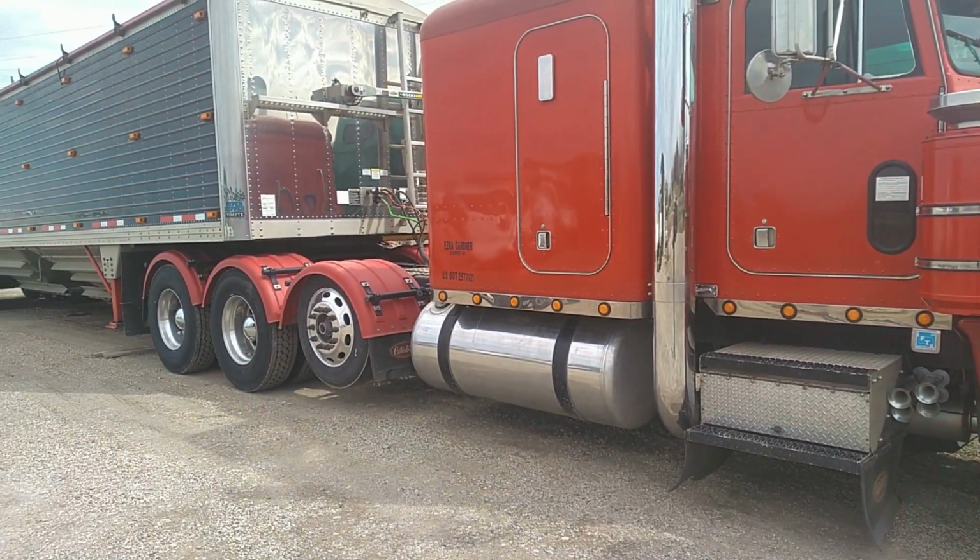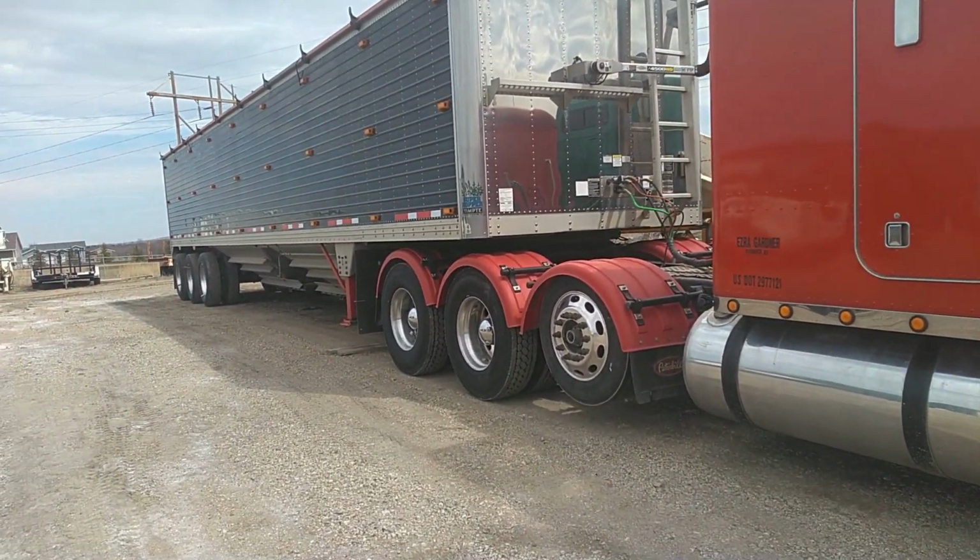Alright, and then there she is on nice new 11R rubber, ready to roll for the week.